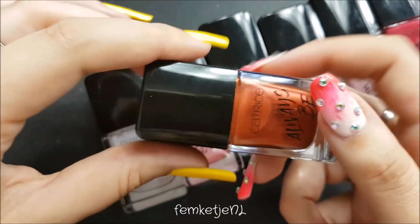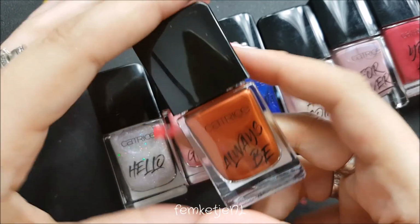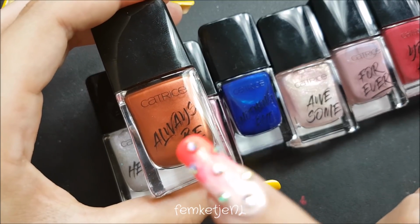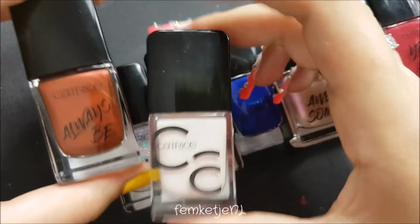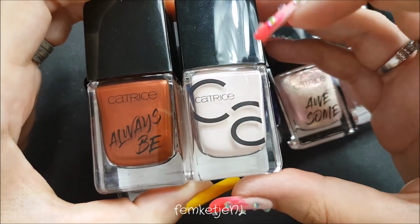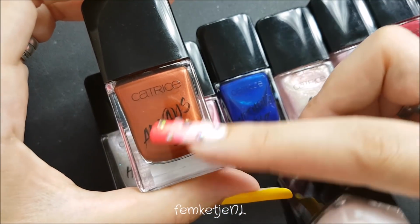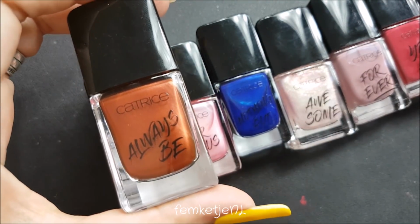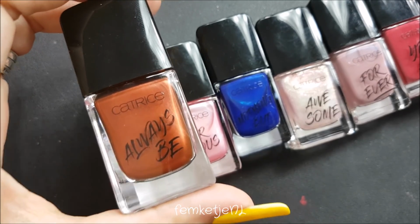I do have to say they do have that regular bottle that we're used to seeing by Catrice, but the print on the bottle is different. Let me just grab one of their regular ones. They used to look like this with the C and the A by Catrice, and now they have their regular logo, but with a cute little text on it. So I think that's a really fun way to decorate the bottles a little bit more and make every polish really unique apart from the color that's within the bottle.